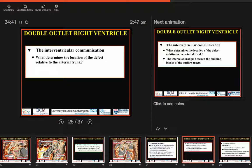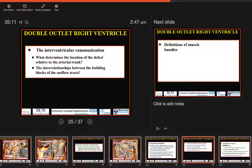Snehal asked me to make things easy to understand. The understanding comes from distinguishing between what you call an interventricular communication and what you call a ventricular septal defect. Having defined the interventricular communication, which is how the blood gets out of the left ventricle, you then want to know where it's going to. So what determines the location of the defect? And it is what Dr. Deshpande showed you this morning and emphasized to you this morning.